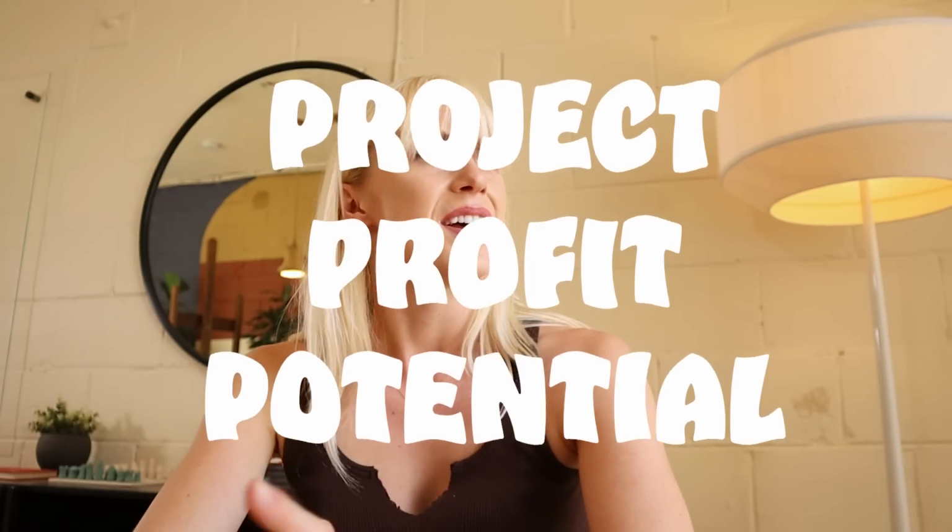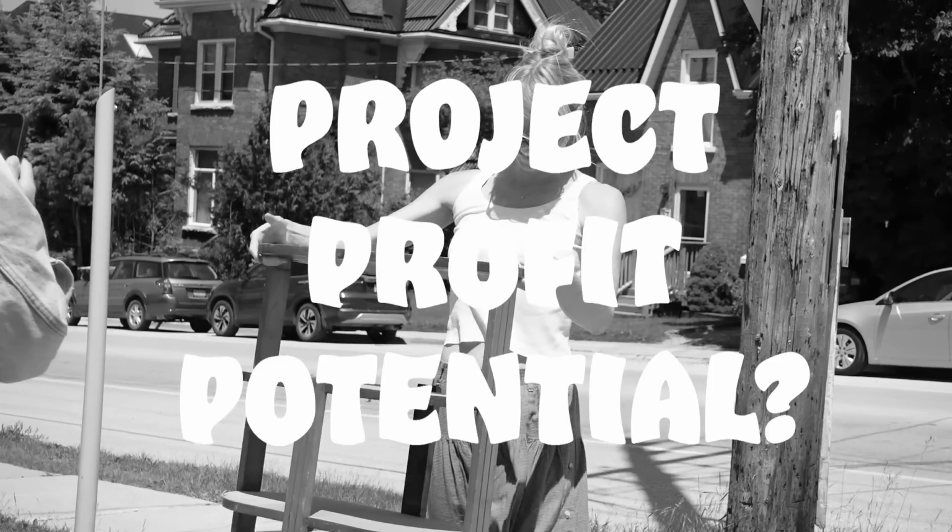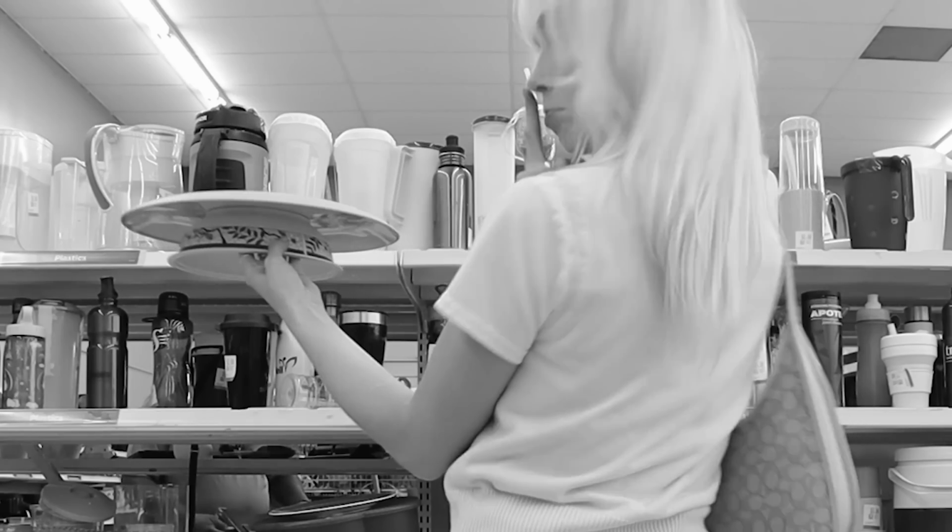I kind of like that. Project profit potential. You're on the side of the road, project profit potential. You're at the thrift store, triple P. Is that lame? We can workshop it.